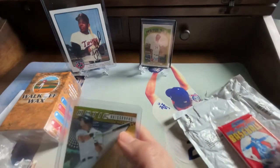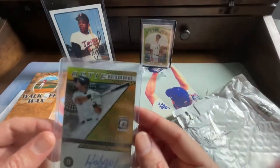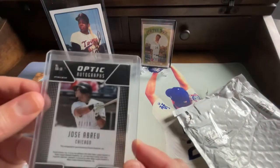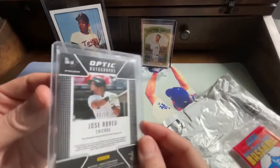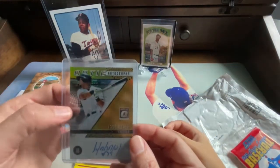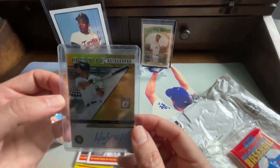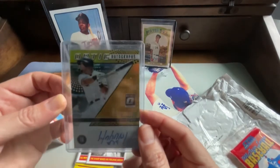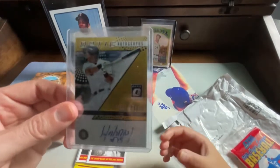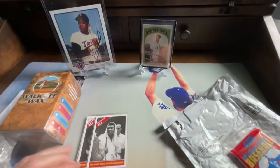And then we got here, oh, wow, check that out. Jose Abreu autograph from Optic. Oh, my goodness, and it's numbered to 10. Really? Oh, man, Dan, my goodness. This is so cool. I was actually looking at a Jose Abreu autograph a while back, and I didn't get it. I was outbid. This is awesome, Dan. Thank you so much, man. That's way too much. Incredible. Check that out, Leah.